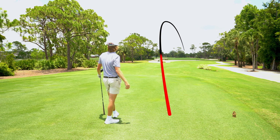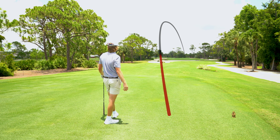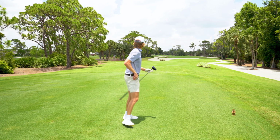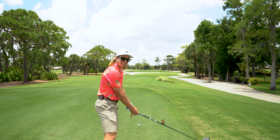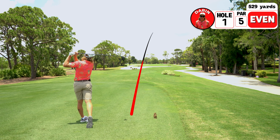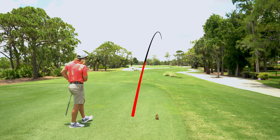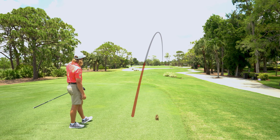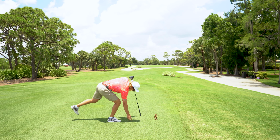Ooh. I love a little banana slice. I'll be fine there, right? I think so. It's just in the trees. I'm gonna try and hug the left a little more. Ooh, a little aggressive. Or hug the right. It's kind of over by me. Yep. It was so bad, I think I'm okay.